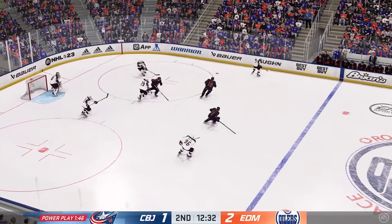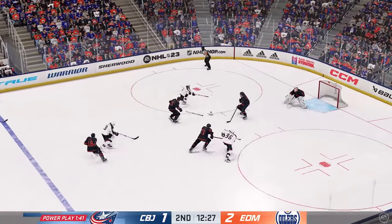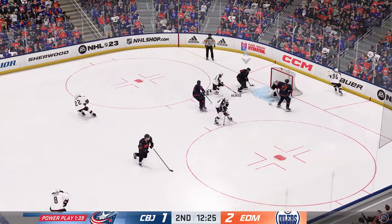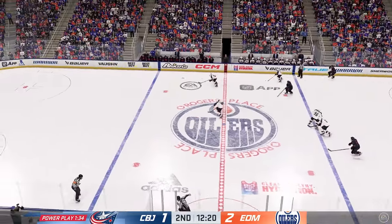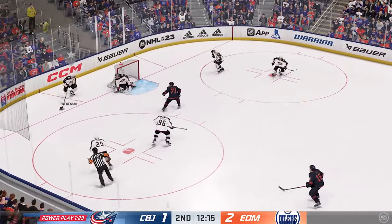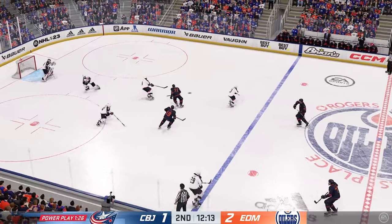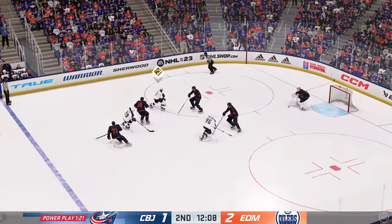The Blue Jackets get a hold of the puck along the boards. Steps inside the attacking zone down the left wing. Can't make it work. Oh, what a save by Campbell. Grabs the puck and moves on out here with this man advantage. Goudreau scanned the line and on the attack.